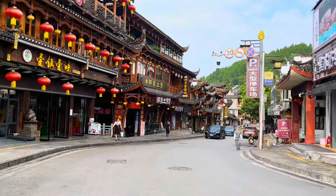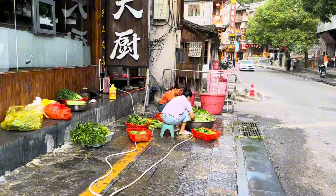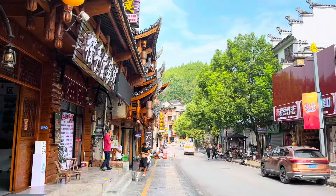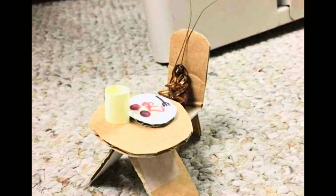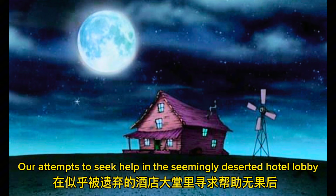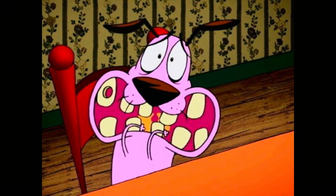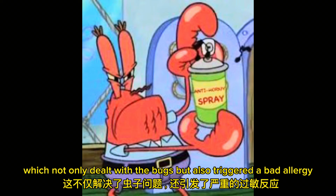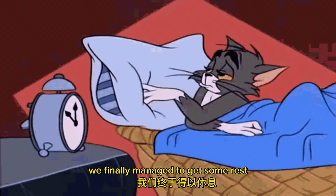The next morning, we embarked on our adventure, starting the day with a simple boiled egg. Last night, we had an unwelcome visitor in our room, a massive cockroach accompanied by some tiny bugs. Our attempts to seek help in the seemingly deserted hotel lobby led us to take matters into our own hands. We found the bug spray and unleashed it in the bathroom, which not only dealt with the bugs but also triggered a bad allergy. After some sneezing and allergy pills, we finally managed to get some rest.